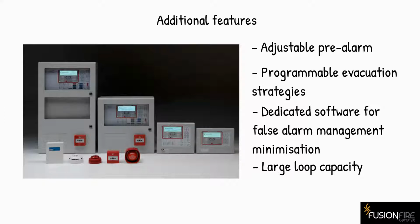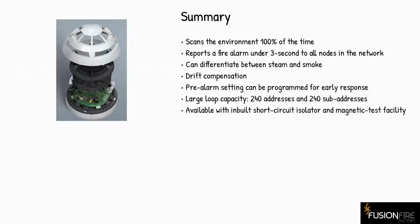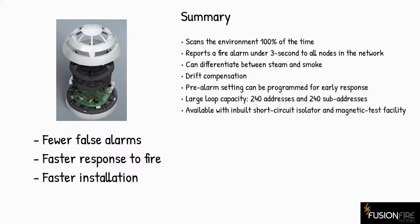The detectors are also available with the extra feature of an inbuilt short-circuit isolator and a magnetic test facility. These options speed up the fault-finding procedure and reduce the associated labor cost. To summarize, the Axis detectors are designed to minimize false alarms, have a fast response to fire, and to improve the installation procedure.